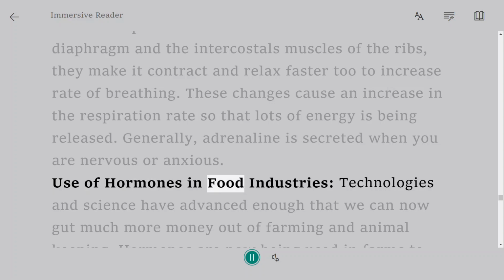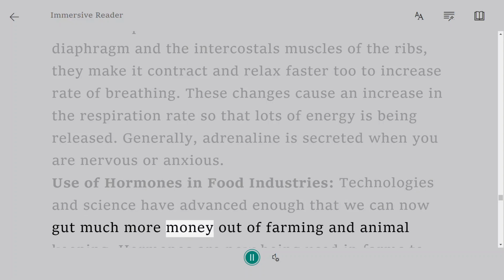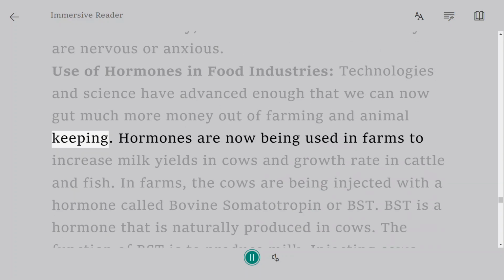Use of hormones in food industries. Technologies and science have advanced enough that we can now get much more money out of farming and animal keeping.